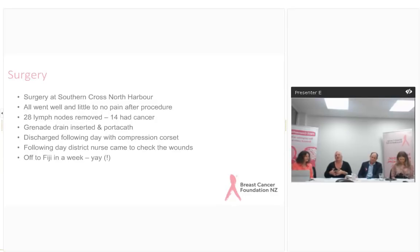During the surgery as well, I had 28 lymph nodes removed, of which 14 had cancer, so that was quite a shock. We knew going into my surgery that it had spread to my lymph nodes, but we didn't know until after my surgery just how much it had spread, which was significant, obviously, with 28 being taken out and 14 with cancer.